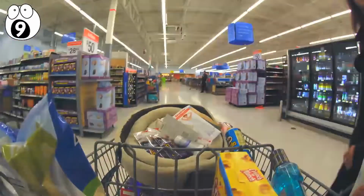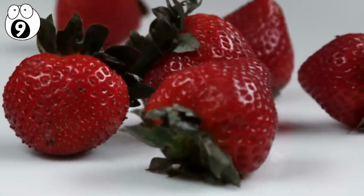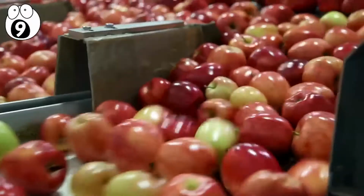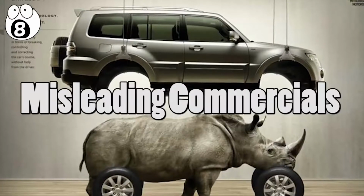Most grocery stores also have a very strict visual criteria for vegetables and fruit. A number of Canadian studies discovered that a huge proportion of perfectly edible and fresh produce was actually discarded at every step, from the harvesting to the final selection on grocery store stalls, simply because they didn't look a certain way. Number 8. Misleading commercials.